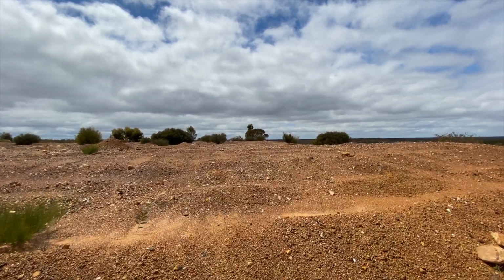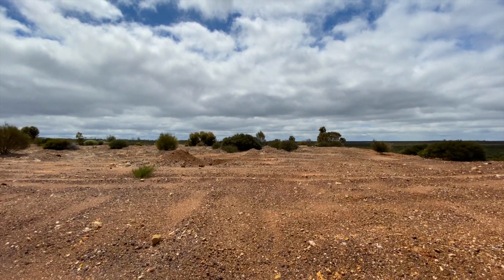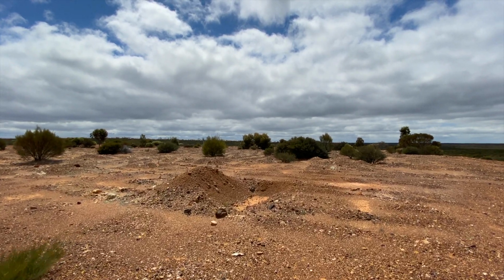So this is the top of the pile, and they put sprinklers on there usually. Pump huge amounts of water up and let it leach through. So I think that's what this is. It sort of looks like that.